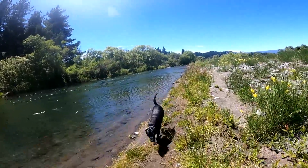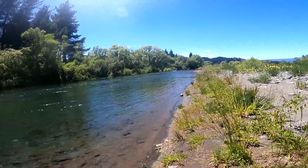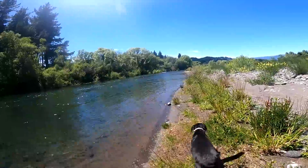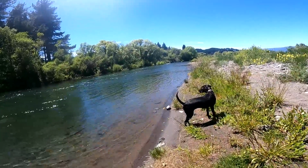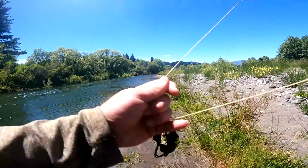Alright, so I'm really out here looking for brown trout. Seen a couple of rainbows that I haven't even cast at. Man, these fish are seeing me from here, which is interesting. As I walk up, I'm just pushing fish out. That could be a brown.